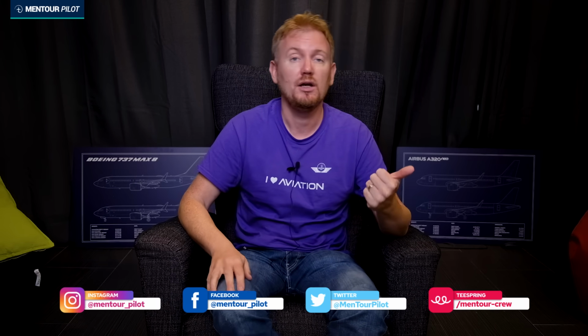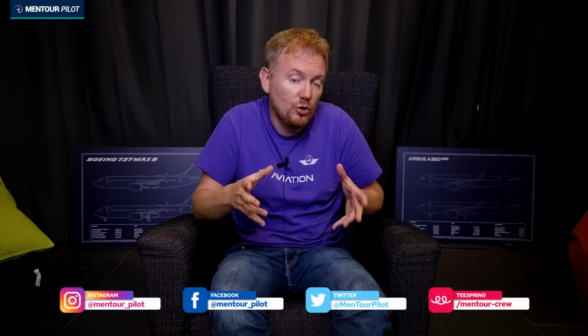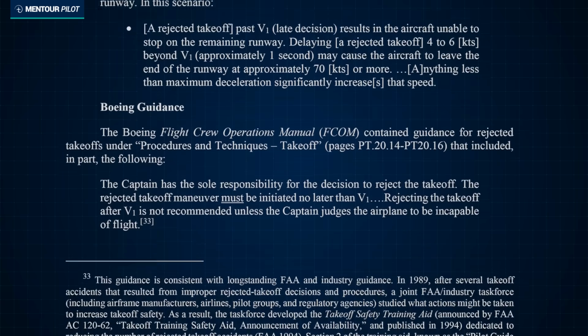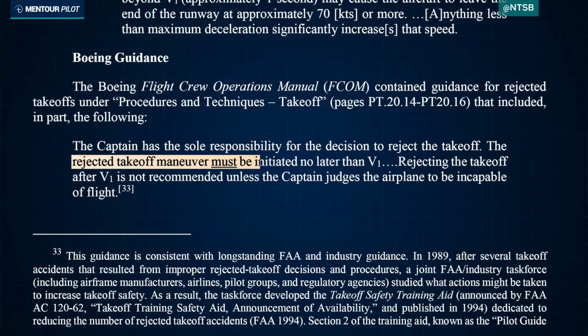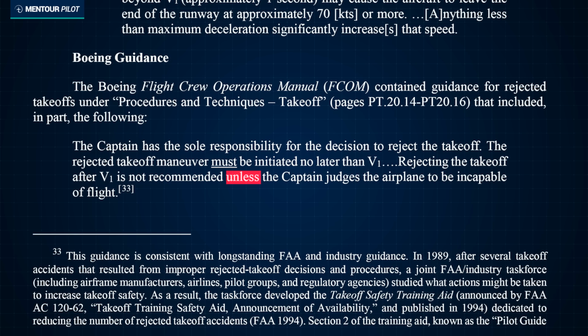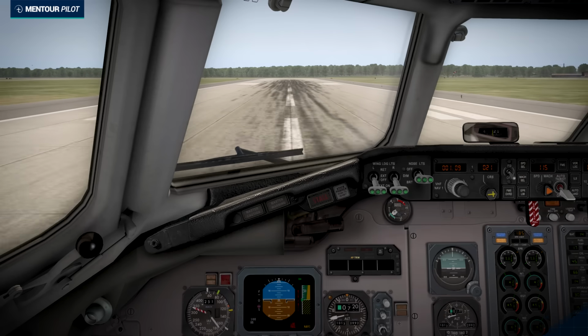Not by Boeing, not by the company manual, not by anyone. Because you know that there is a huge risk that the aircraft is going to exit the runway if that happens. However, there is a note from Boeing in the Flight Crew Operations Manual that says that rejection of a takeoff above V1 is not recommended unless the captain deems that the aircraft is incapable of flight. And in this case, this is exactly what happened.